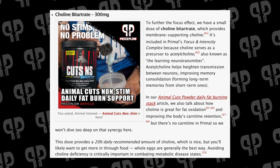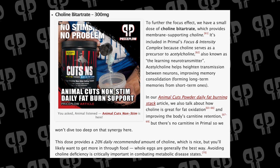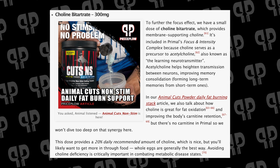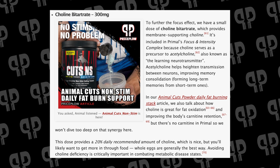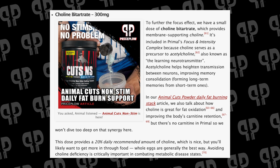But outside of that, choline bitartrate here at 300 milligrams is going to help. Choline is a really important ingredient for acetylcholine. It's a learning neurotransmitter, but it also helps with muscle contractions. There's a lot going on here. If you have an intense job, if you're thinking a lot, you're talking a lot, you deplete it quickly. You also deplete it from training. So getting this in pre-workout is a really nice little thing.